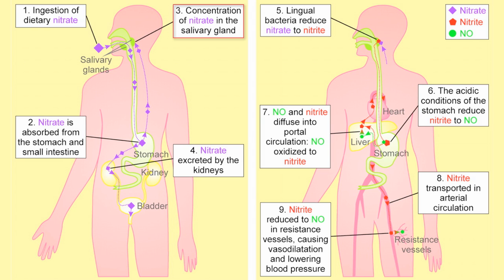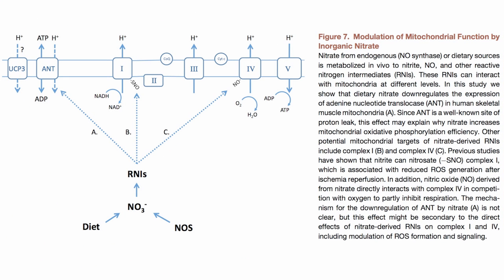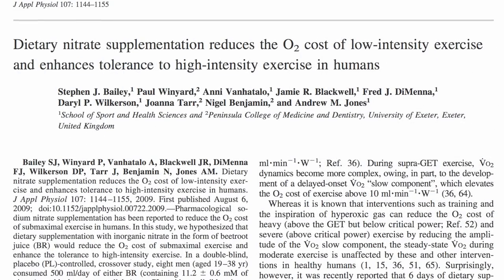Our tongue bacteria take these nitrates and convert them into nitrites, which are then re-swallowed, absorbed again, and then make their way to our cells, and then converted into a third compound, nitric oxide, which then acts on the proton pump to either reduce the slippage, or plug up the leaks, or even take the place of oxygen in the whole contraption. We're still not sure, but this is why they think beets are able to reduce the oxygen cost of exercise while improving athletic performance.